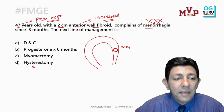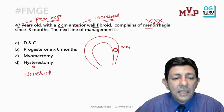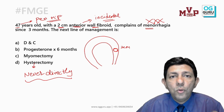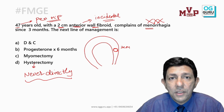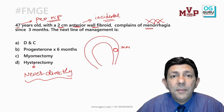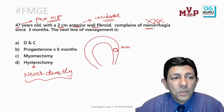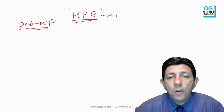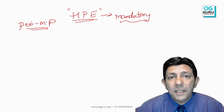So what is the rule? Why never directly do hysterectomy? Because, if I remove the uterus and then the histopath report is cancer, I have done an inadequate surgery. So what is the dictum? In a perimenopausal patient, whenever the patient is 45 plus or 40 plus, HPE is mandatory. Histopathological examination of the endometrium is mandatory. Mandatory means compulsory.